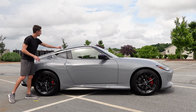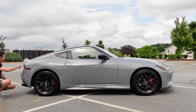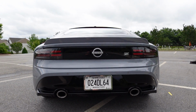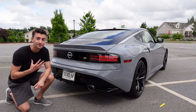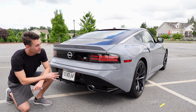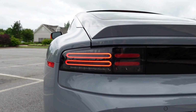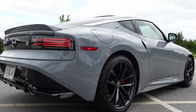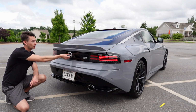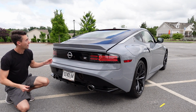But on this black roof, we have the integrated third brake light, and then everything just slopes right down and cuts off into the squared off rear end with a trunk mounted spoiler. The rear end of the Z is my favorite angle, especially these LED taillights. You can see just how nice they look, very old school like previous generation cars. Very clean design with the gloss black rear diffuser, dual exhaust tip. You got the Z badge, and then the Nissan logo right in the center also doubles as a trunk button, which is a really cool touch you don't see on the competition.